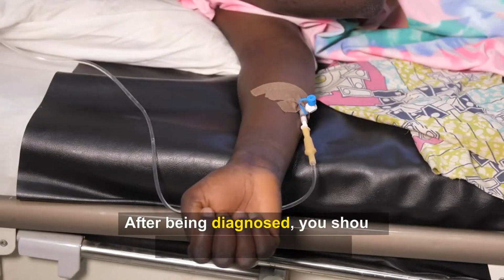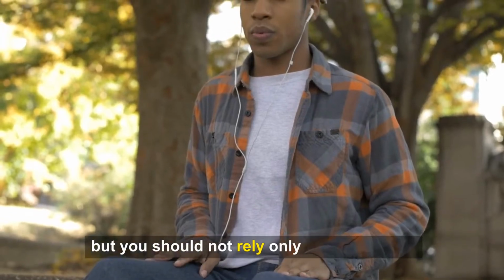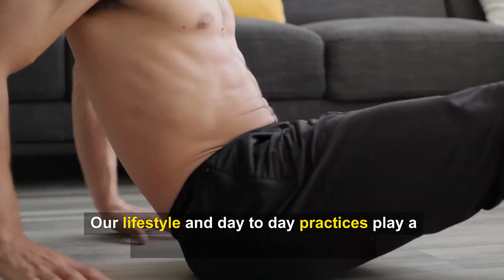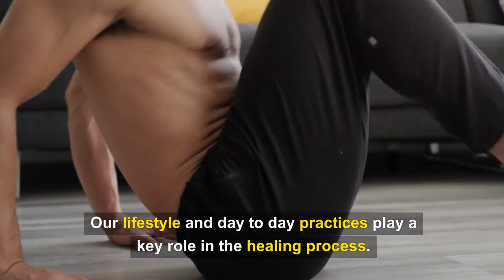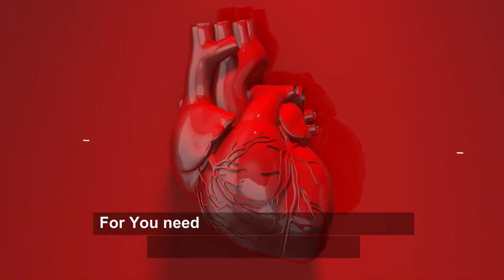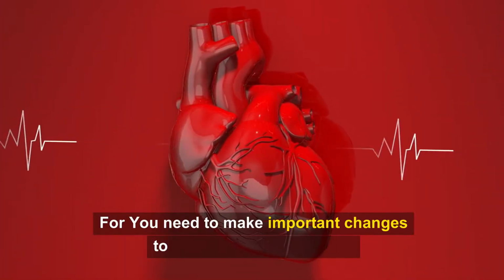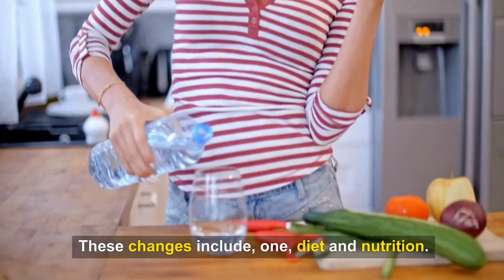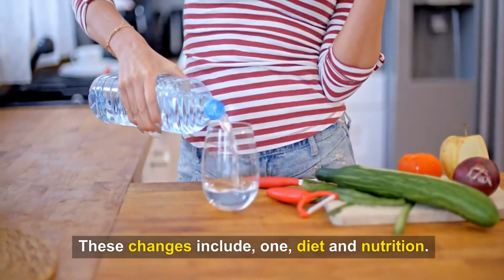After being diagnosed, you should initiate proper treatment, but you should not rely only on medication. Our lifestyle and day-to-day practices play a key role in the healing process. You need to make important changes to manage kidney damage. These changes include: 1. Diet and nutrition.